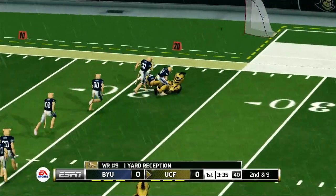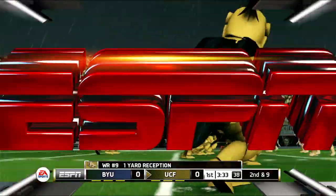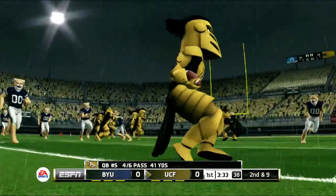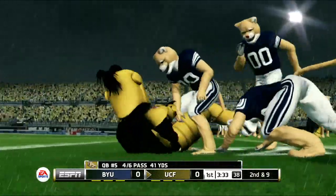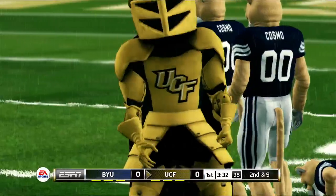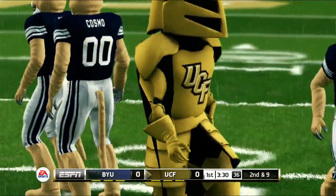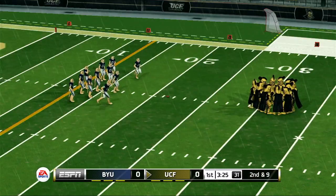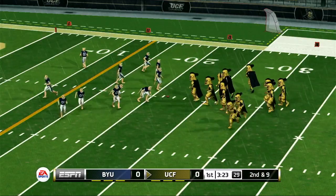Throws it in a hurry. He's taken down at about the 21. So it's complete, but they didn't get much there, and that's because the defense was just waiting on it, and they attacked. The quarterback should have found somebody else downfield. From the 21-yard line, second down.